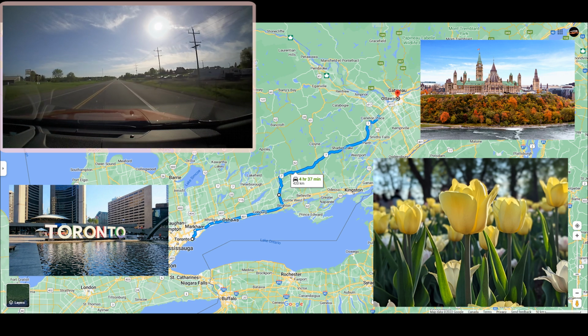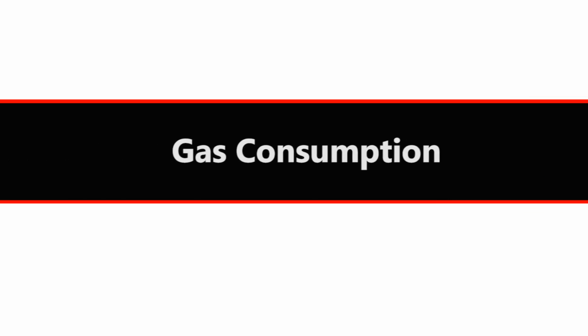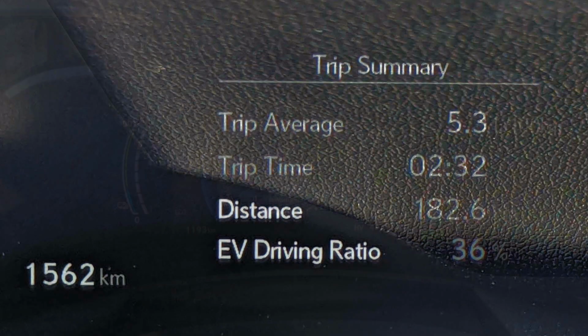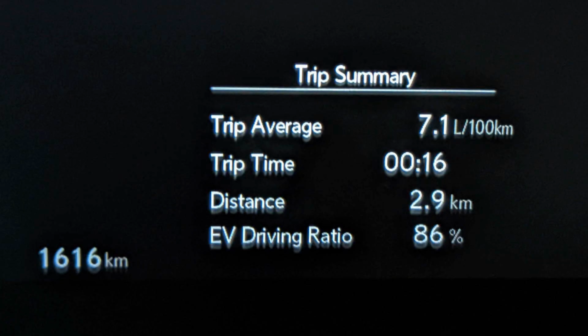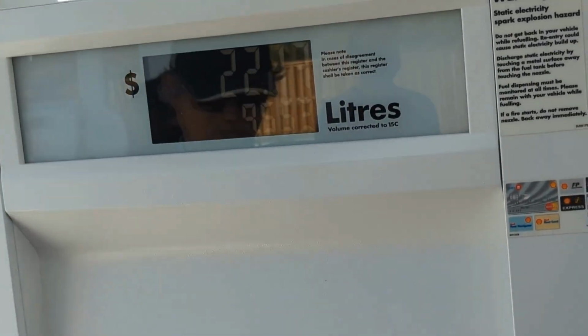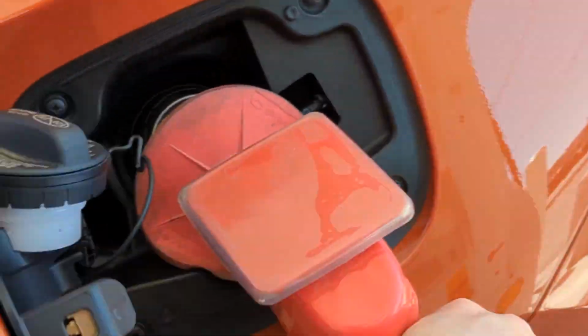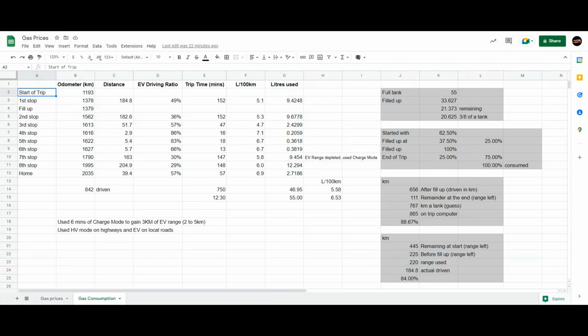I kept track of the mileage and the gasoline usage over the trip, and I would like to share my experience with you. Throughout the trip, during stops, I took pictures of the trip summary and used that information to compile what I'll be showing you right now. Throughout the trip, I only did one fill-up. So I gathered all that information and put it into a spreadsheet.